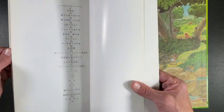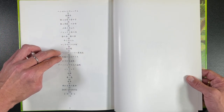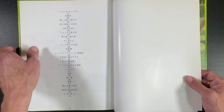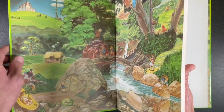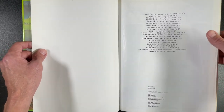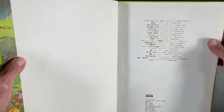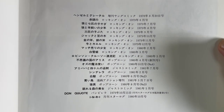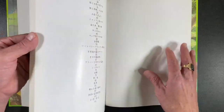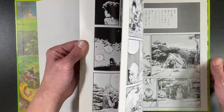I should show how many stories are in here. 21 stories. Almost all of them from the early 70s. I think there might be one from the 80s in here. Or two. No, there's a few. 78 to 81 is what we're looking at. This was released in 1981, Hansel and Gretel, this book. And it's all manga, all shorts.